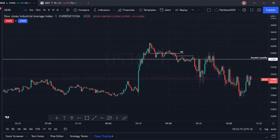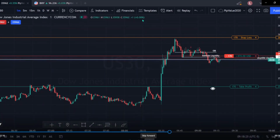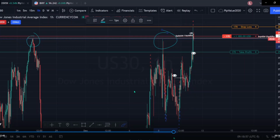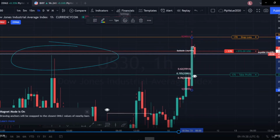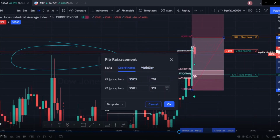Let's go back to the video. I'll talk over it. I'm highlighting here what I was mentioning just now, that it has just taken these levels. So price ought to drop now. I'm going to my higher time frame. This is what I'm banking on. I've got an order block here.